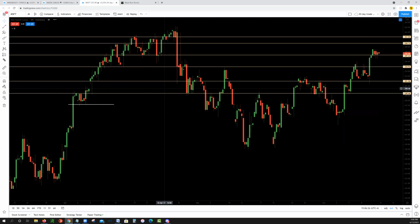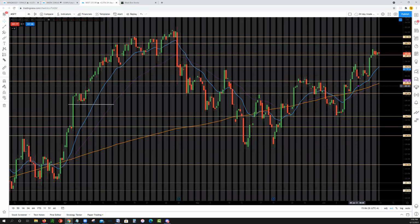Microsoft, if you remember what we mentioned was, over the 251s, keep an eye out for 254. It did that. Look at that squeeze. Beautiful. It's holding above the 256. What we need now is a squeeze from here into the 260s. That would be interesting, and a challenge of all-time highs would be even more interesting.